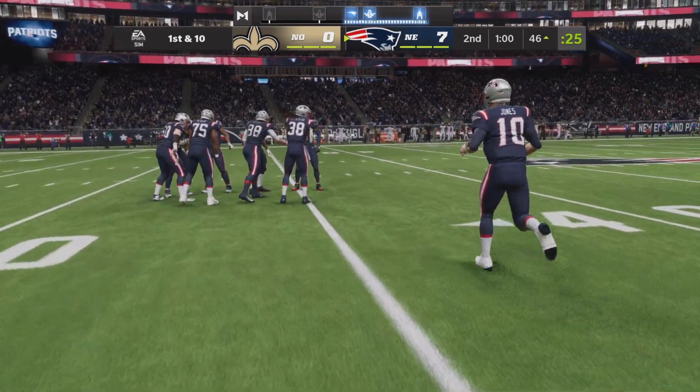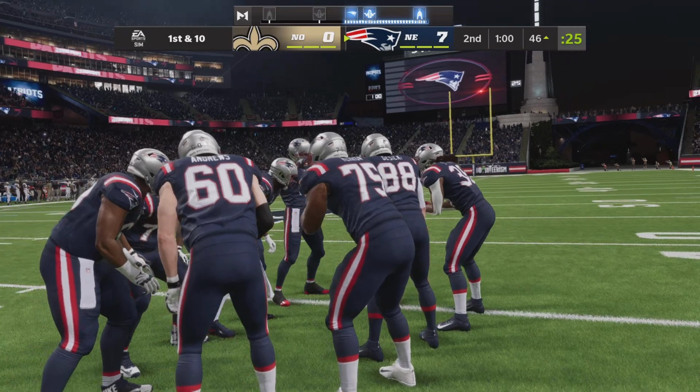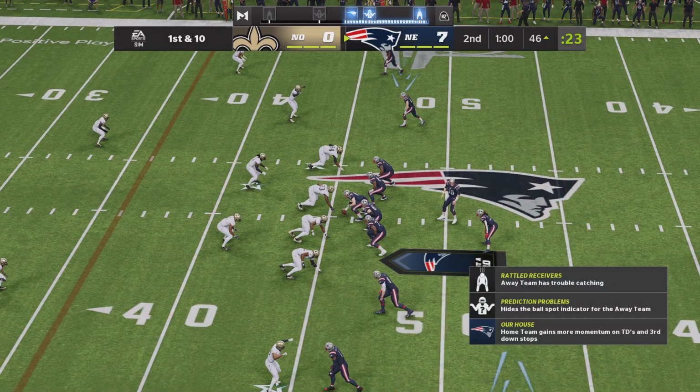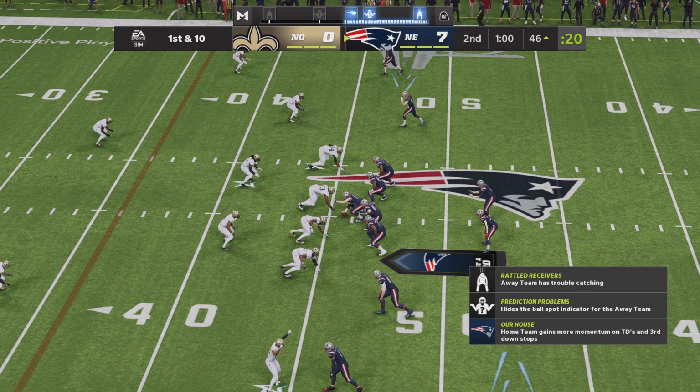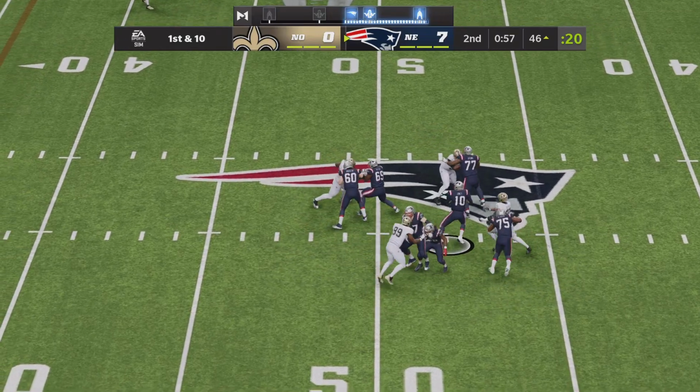And the Patriots will have great starting position as they take over 1st and 10. The Patriots with the football here late in this first half. And now the clock reads precisely 1 minute to go in the half. You want to run the 1-minute offense? This is a good test right here. It certainly is, and definitely.